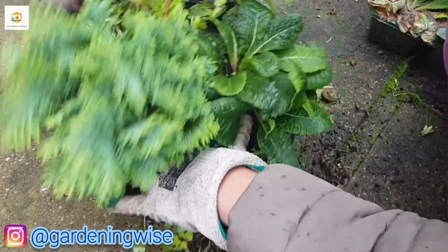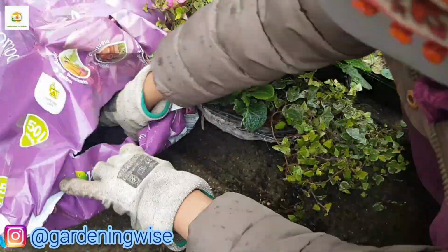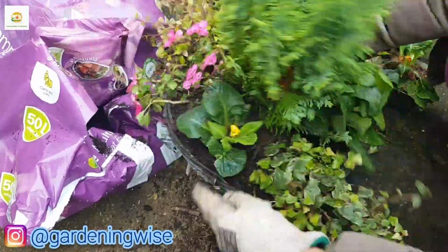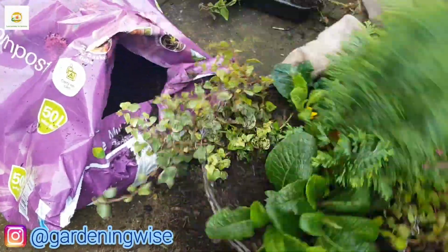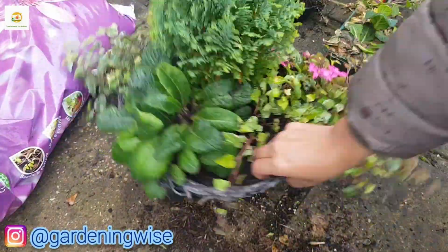It's more like you are taking the dead things out and keeping them neat and tidy so they will look good. So one basket is done, and I'm going to do the next basket. I will do the same thing with my other hanging baskets and the containers, so they look neat and tidy throughout fall and winter as well.